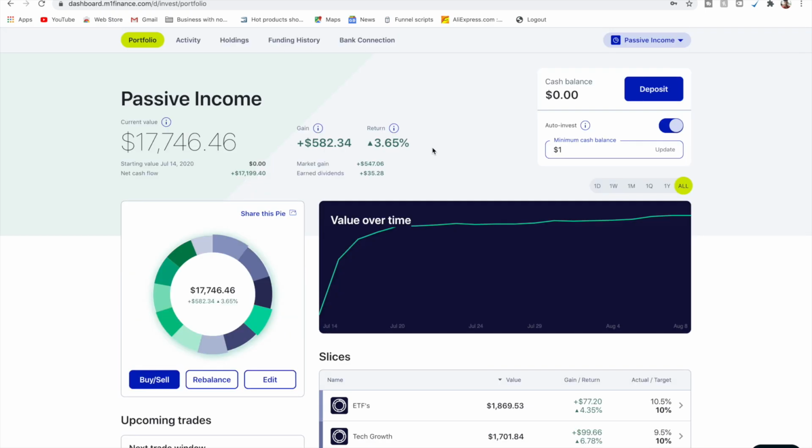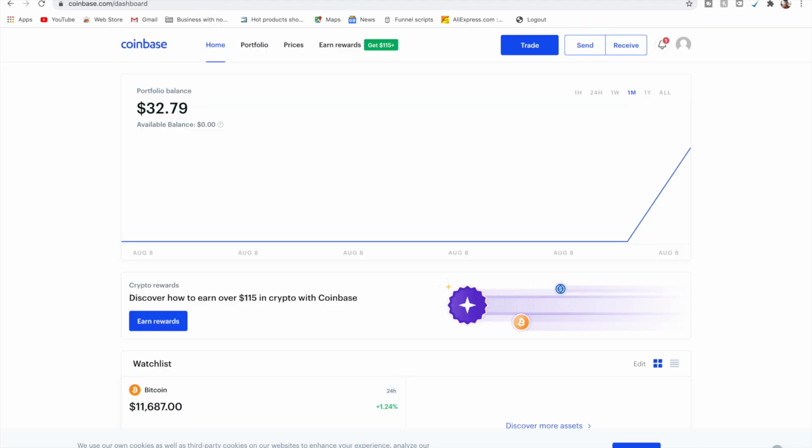Alright, so that does it for this passive income M1 Finance portfolio. Now we're going to switch on to the cryptocurrency. And the place where I do my cryptocurrency trading is right here on Coinbase.